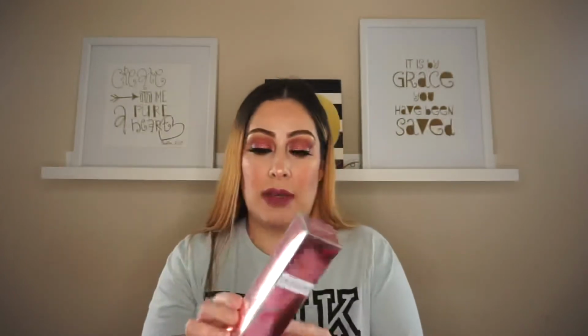I'm already using something right now, actually 2 things, but I may just implement this in the morning, or vice versa, because it's gonna be a while before I finish up the cleanser that I'm currently using, because it's a big bottle. But this looks really, really nice, so I'm excited to give this a try.